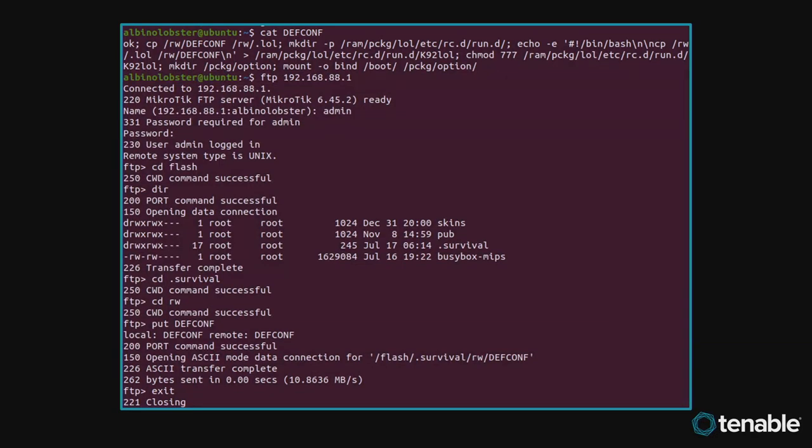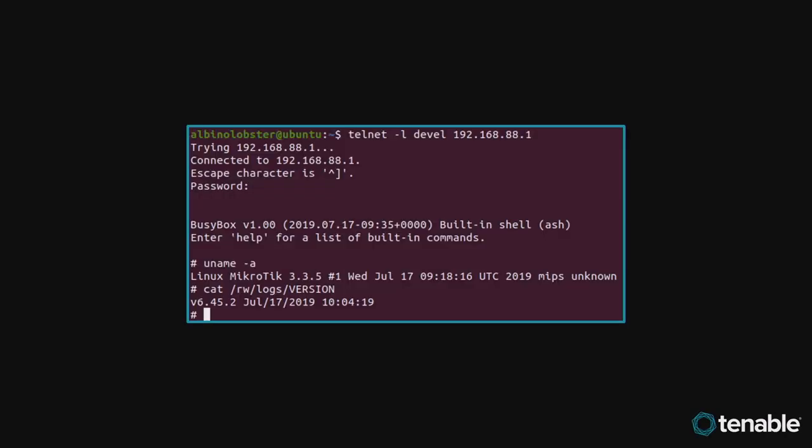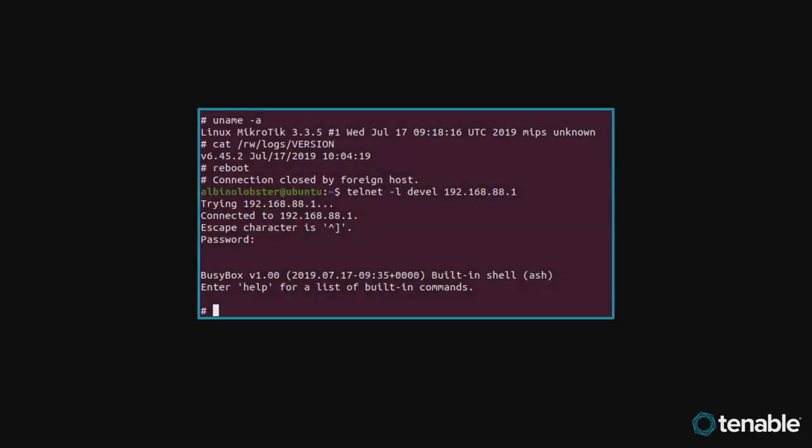And so this is just an example of me regaining execution using the symlink. You see I have this defconf file, I FTP in, I traverse the symlink, move to the read-write directory, and put defconf. And after a reboot, I log right in as a devel user, and I have a full shell once again. This is 6.45.2, just released in July. And just to prove that the reboot persistence still works, I rebooted the system, I'm logging in again, and I still have my shell.